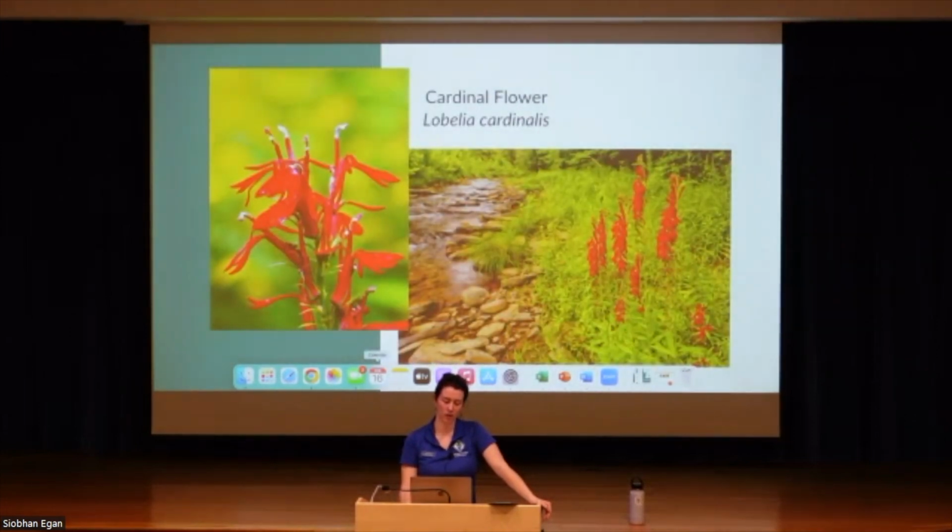This is cardinal flower, which is just stunning. If you have any wet areas of your garden, it's worth trying to plant this gorgeous one.